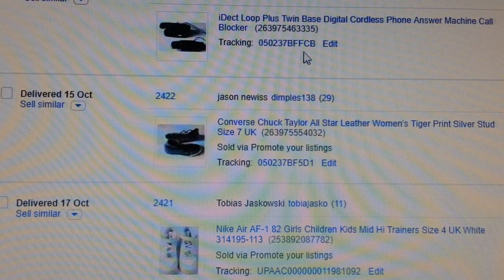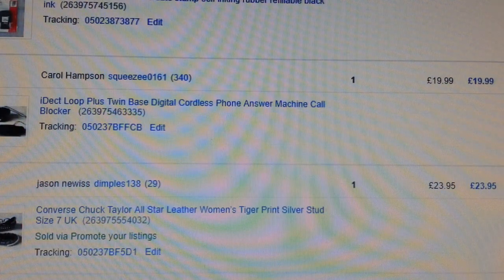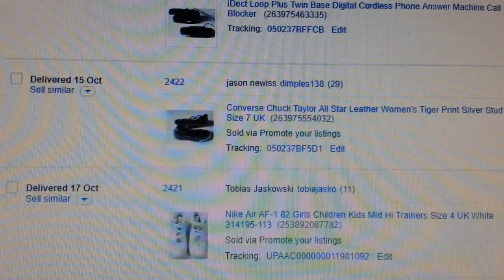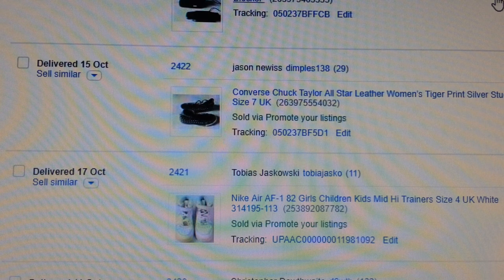Right, and here we have an IDEC loop twin base telephone. 4 quid, and I managed to get £19.95. So I always tell people, if you see any kind of cordless phone, buy it, because it sells.